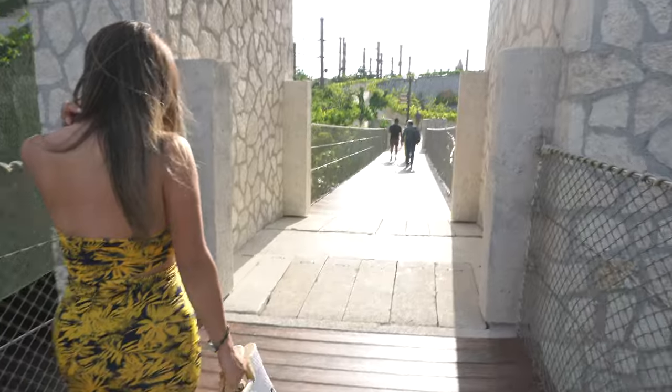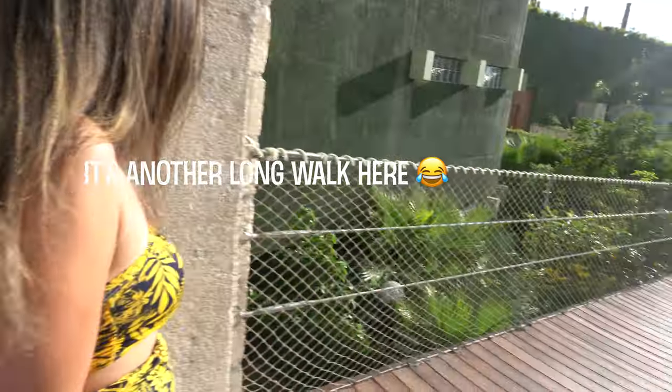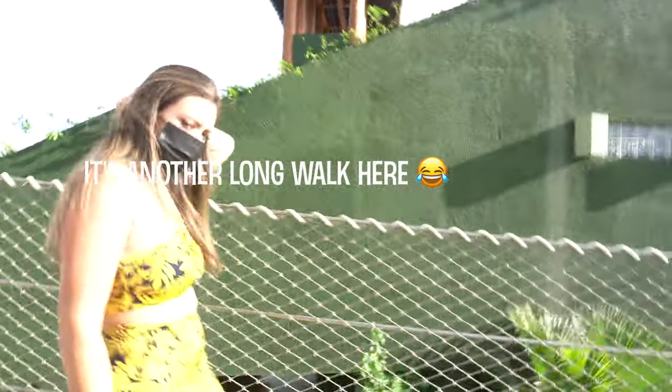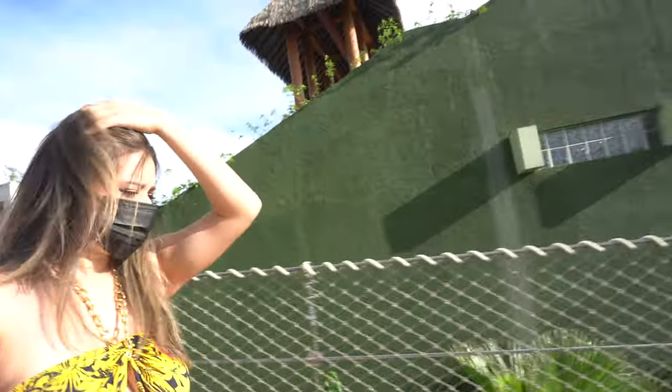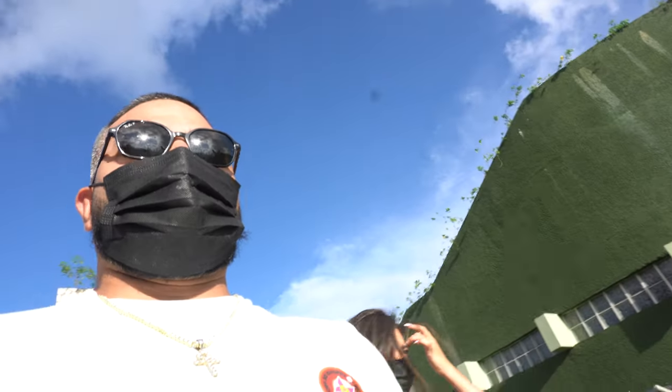And then they said when you get off, we're going to go directly into the boats. This is not directly. No. This is a good half a quarter of a mile. I'm going to put a bad review. No, you're not. We're not those type of people. Whoa, we're bouncing. Oh, man.